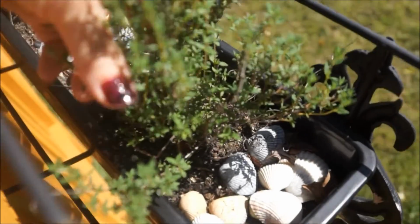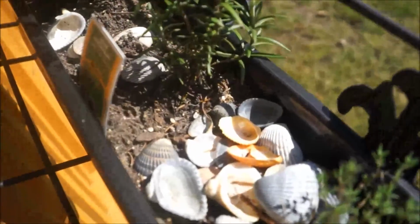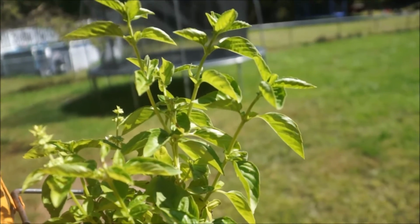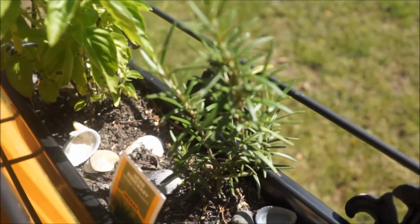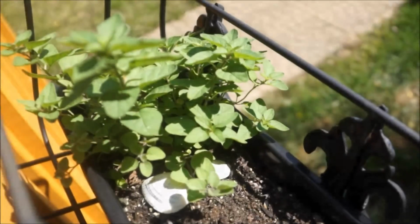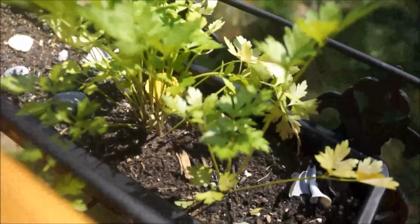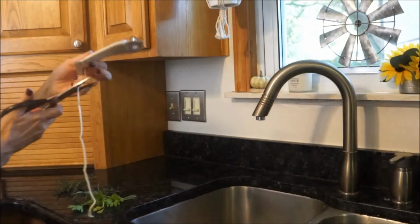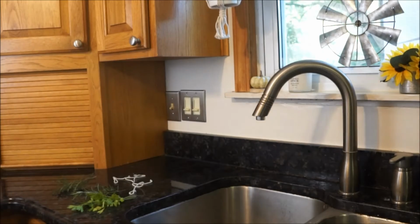Now I'm out in my herb garden clipping some of my herbs so I can preserve them to use all winter long. I have basil, oregano, thyme, and rosemary along with parsley. So I'm tying the herbs with twine and hanging them upside down so they can dry out and I can use them all winter long.